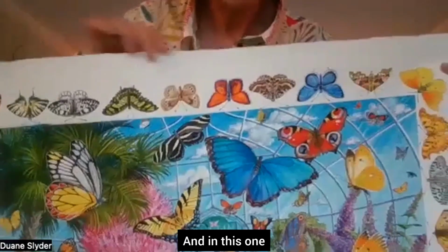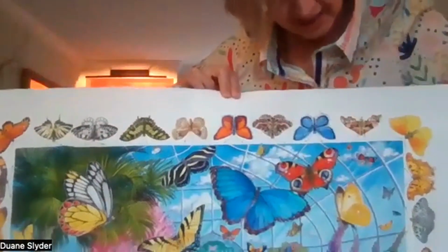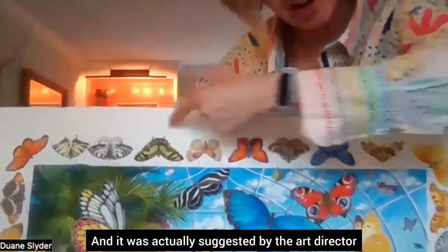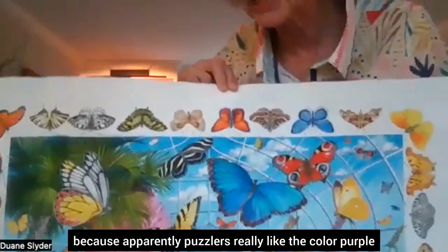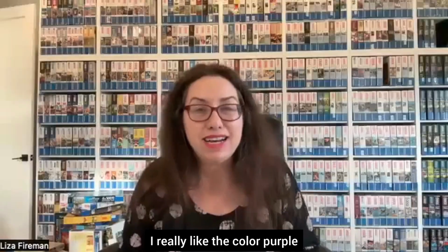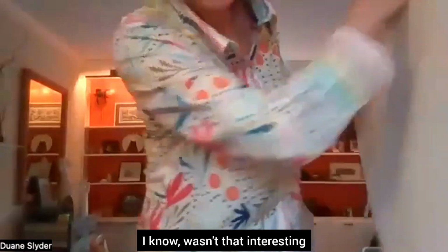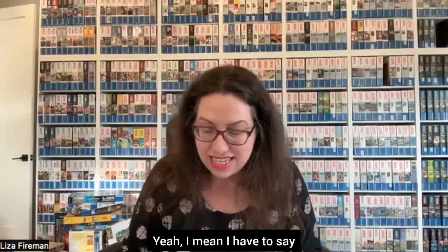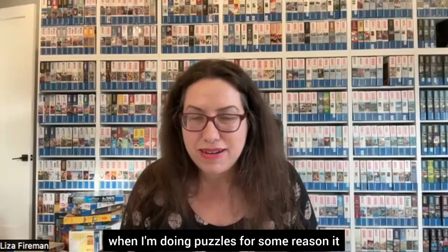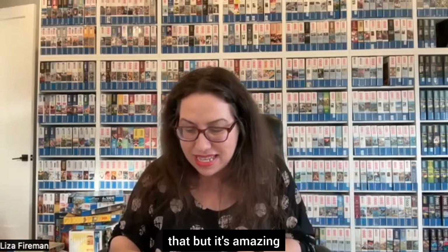It's all painted. And in this one, you can see the main difference is the purple border. And the purple was actually suggested by the art director because apparently puzzlers really like the color purple. So that was how that ended up the way it did. I like the color purple. I never heard that. Isn't that interesting? I have to say that I personally like yellow when I'm doing puzzles. For some reason, it works great for me, but it's amazing.